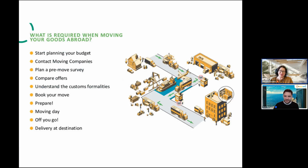Perfect. Okay, so just really wanted to talk about the main steps involved when you're moving your goods abroad. So really the first thing to think about is starting to plan your budget. When you're looking to purchase or move a house abroad, there are various obviously costs, as I'm sure you're finding out along the way. So it's important to make sure that albeit the removals comes to the latter part of the process, you want to still get an idea for your budget planning, what those costs are going to look like. So you might not be ready to perform your move yet, but even if it's just getting a ballpark quotation so you can include it in your costs, we can always revisit it and finalize the costs at a later stage once your plans have settled more.